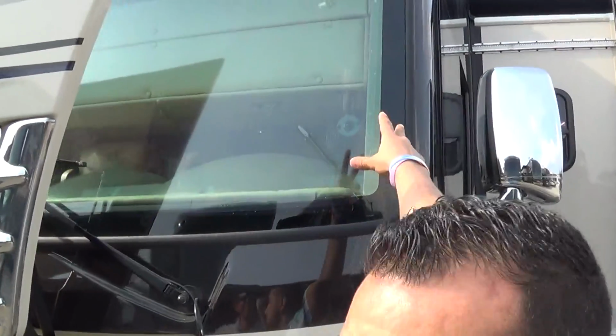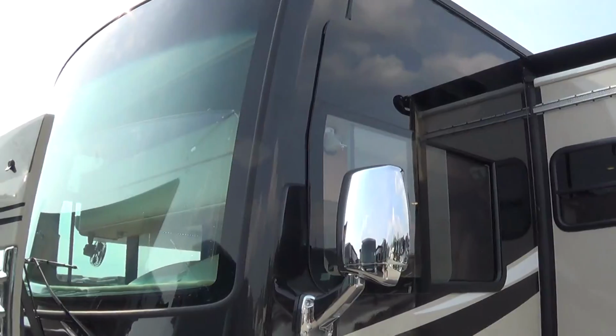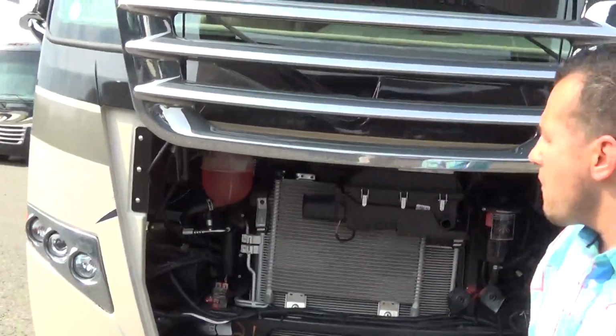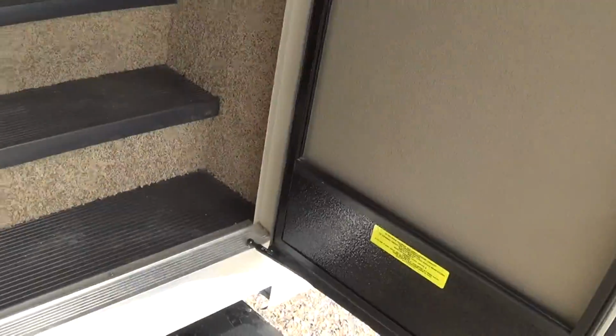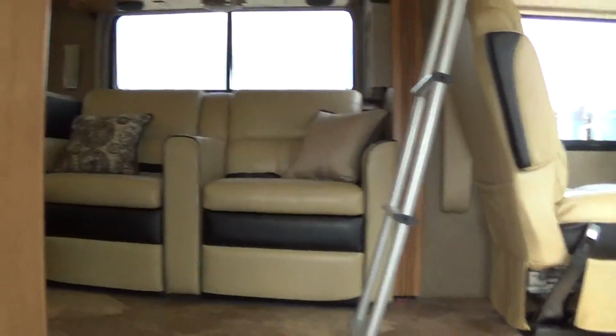The size of this windshield is something just to point out. It's as big as it gets in a Class A gas coach. Nice view going down the road, huh? Making our way to the inside. You've got a nice durable grab handle here, as well as an additional one as you enter the coach.